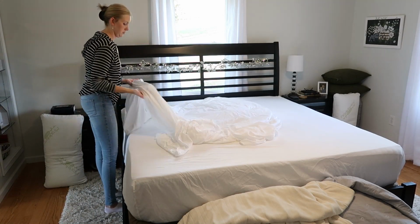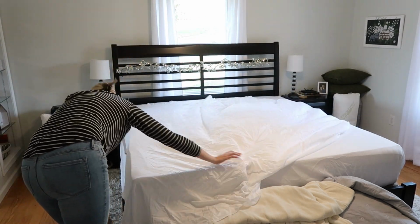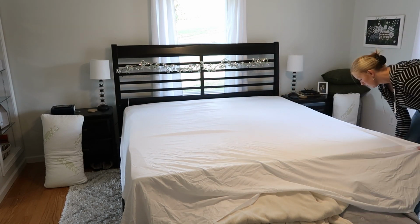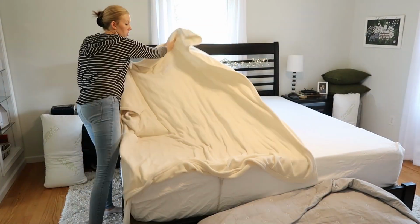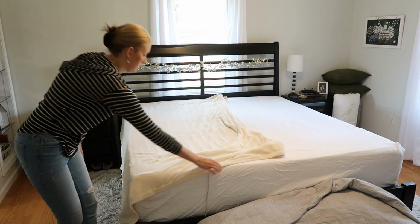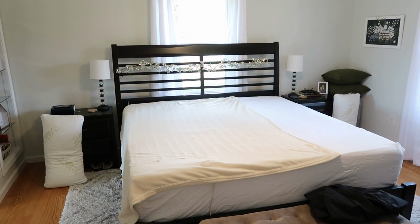My husband is a very warm sleeper. I am to an extent, but I hate getting into a cold bed. So you'll see me here in just a minute, I'm going to spread an electric heated blanket on my side of the bed. I like to turn that on every night a couple hours before we go to bed and let it warm up, and then I just turn it off when I'm ready to go to sleep because I just don't like getting into cold sheets. So that's why that is there.